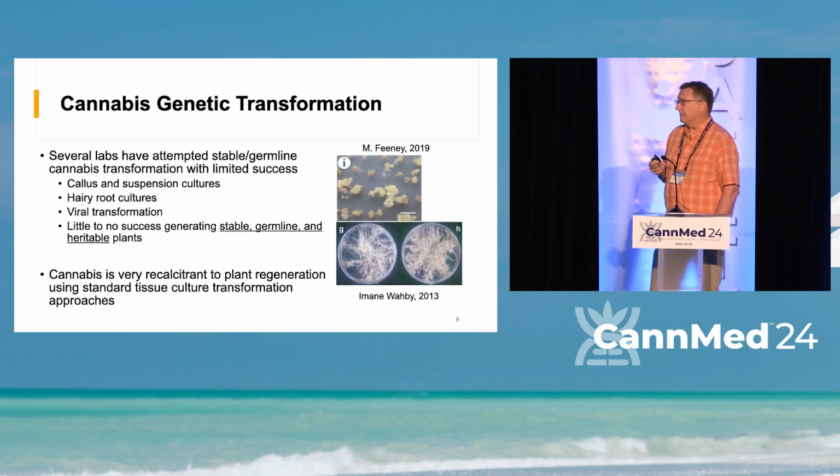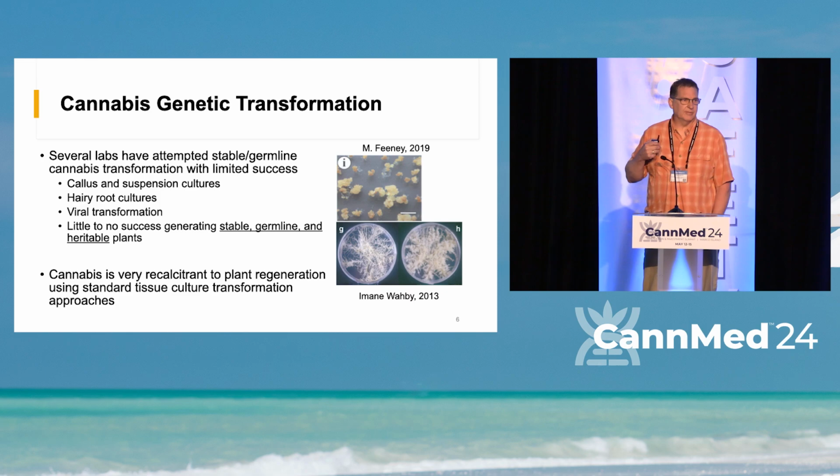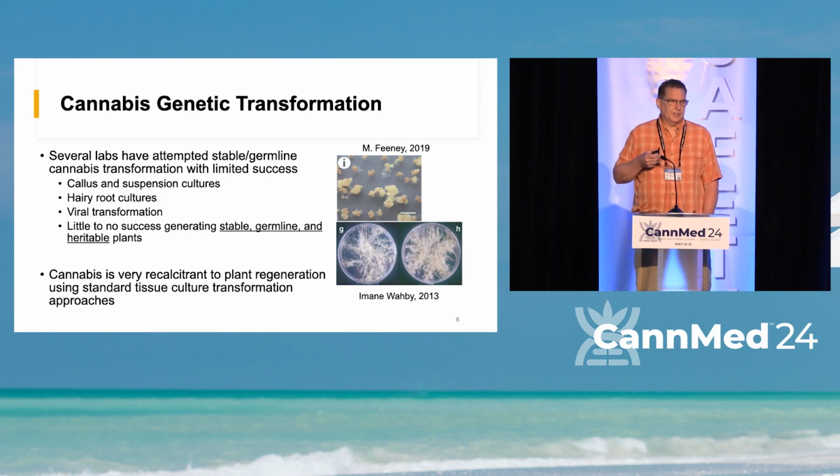So, a little bit about genetic transformation in cannabis. Lots of labs have published and can do transformation in tissue culture, and they can get actual transformation to happen. But the key thing is most of them aren't able to make it heritable or stable. So they get it in callus formation, in roots, different parts of the plants, but they're not able to get a stable transformed event. It's very recalcitrant to tissue culture, and when I say tissue culture, I mean embryogenic tissue culture. So if you have a callus form of the hemp plant, it's very hard to actually get a plant to grow out of that callus, to differentiate into the plant.